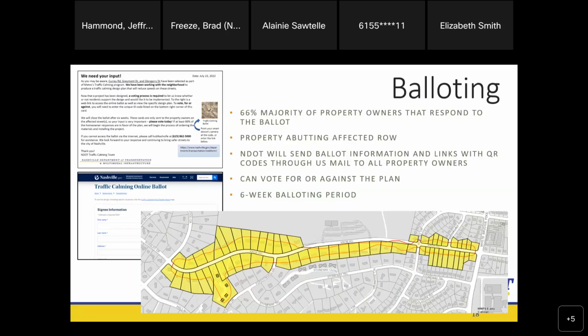It's important to note that this is sent to the property owners of these addresses. I don't know if there's a lot of rentals here or not. Some neighborhoods have a lot of rentals, and so that's an important distinction. There is one parcel here that has the driveway up. We would consider all of those. They own that parcel in common, which does front our street, and so those would all receive a ballot as well. I think I've covered all that. Any questions about that process?